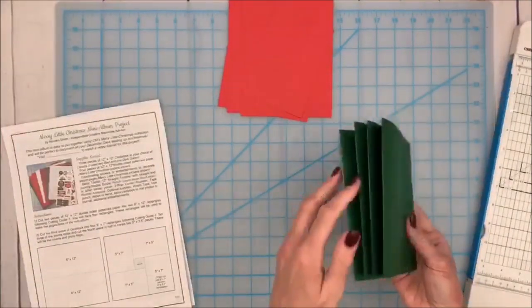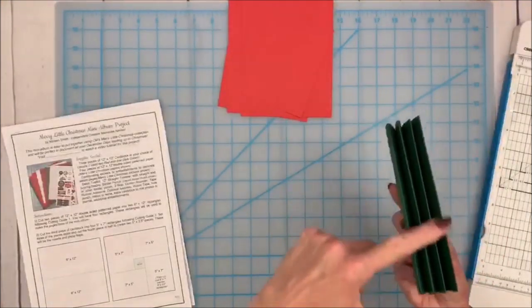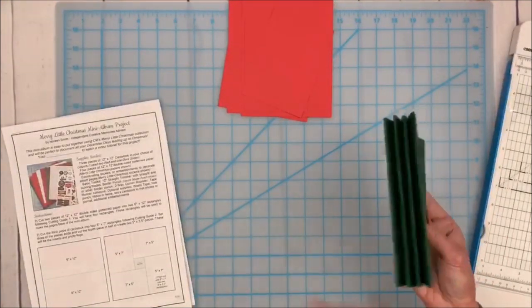Okay, so I have all 4 pieces folded, and I'm going to line up the spines here, line up the folded edges.